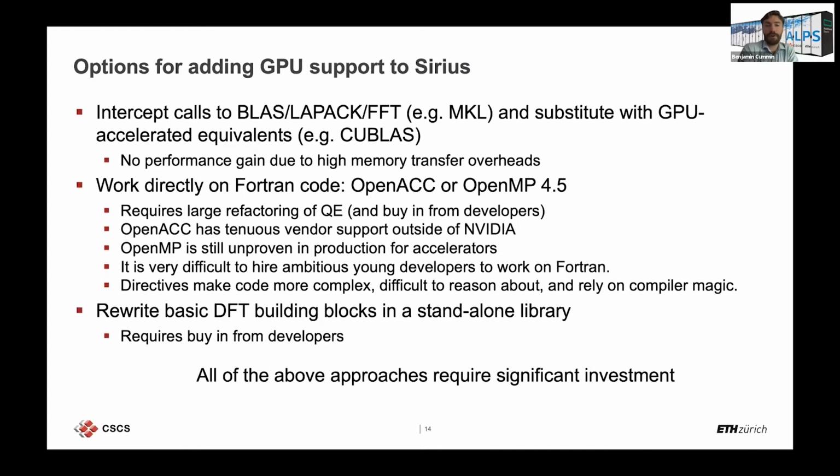Another option is to work directly on the Fortran code with OpenACC or OpenMP. This would have required a very large refactoring. And directives, the main one being OpenACC, has very good support from one vendor, which is NVIDIA, but it's not widely supported on other architectures. And OpenMP, we're still waiting for OpenMP to reach maturity as a portable way of targeting accelerators today. And a very important consideration is we want to hire ambitious young developers to work on these applications. And it's very difficult to hire young people to come and work on Fortran applications. This is actually one of the challenges, finding people to work on these codes. So this is something that's important to keep in mind.